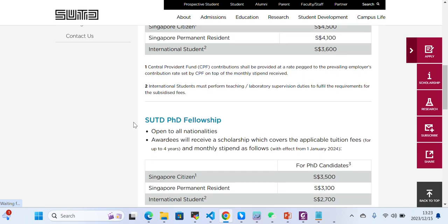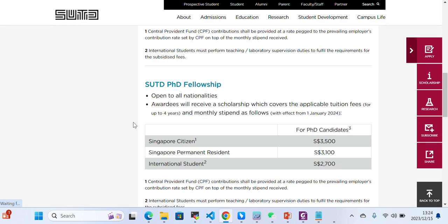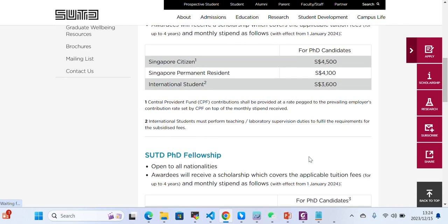Central Provident Fund contribution shall be provided at a rate pegged to the prevailing employer's contribution rate set by the Central Provident Fund, on top of the monthly stipend received. International students must perform teaching and laboratory supervision duties to fulfill the requirements for the subsidized fees.